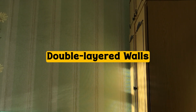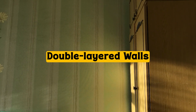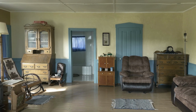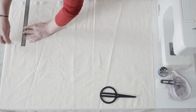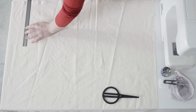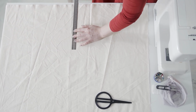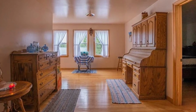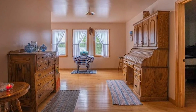Walls are another area where heat can escape, and the Amish tackle this by using double-layered walls in their greenhouses and homes. This method creates an air pocket between the layers, which acts as a natural thermal barrier. In some cases, they add plastic sheeting or even heavy fabric to the inside walls during the winter months, further reducing heat loss. It's a simple solution that requires minimal materials, but has a big impact on warmth retention.